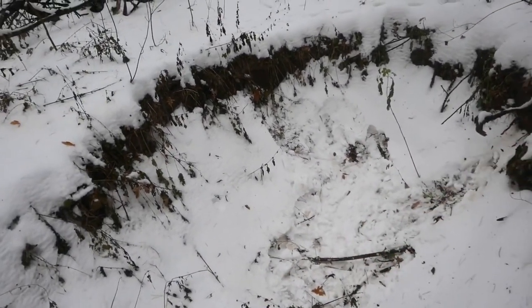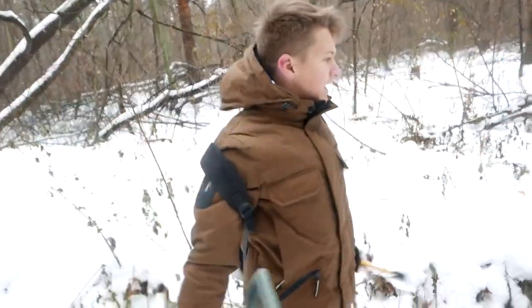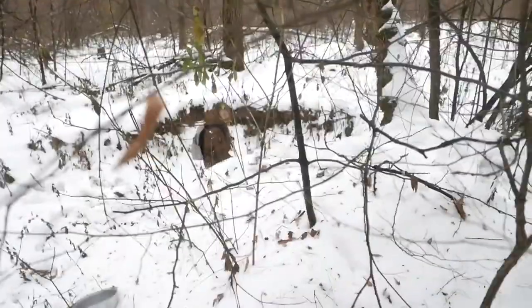Look, this pit will be the place for our all-night stay. Okay, I'll clear the snow here and you go for the big branches. I'm gonna make this place awesome.